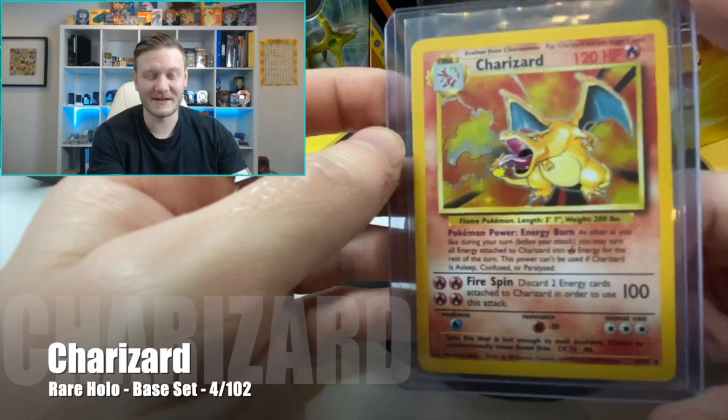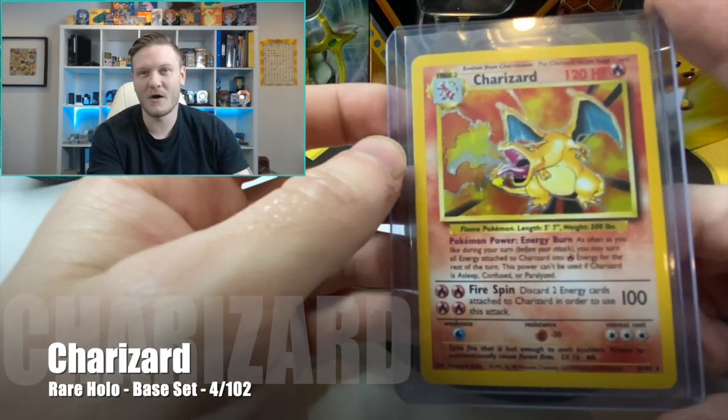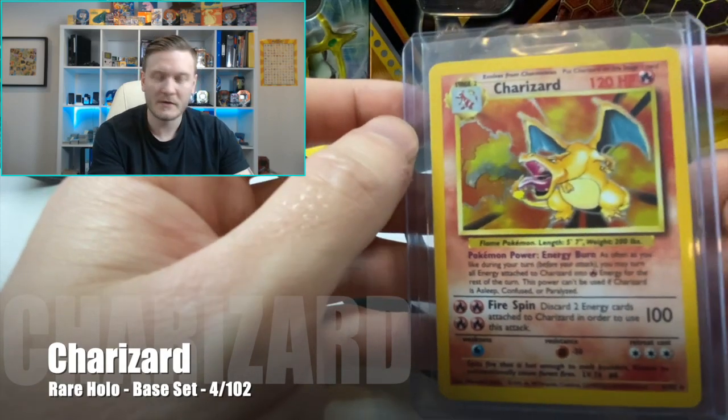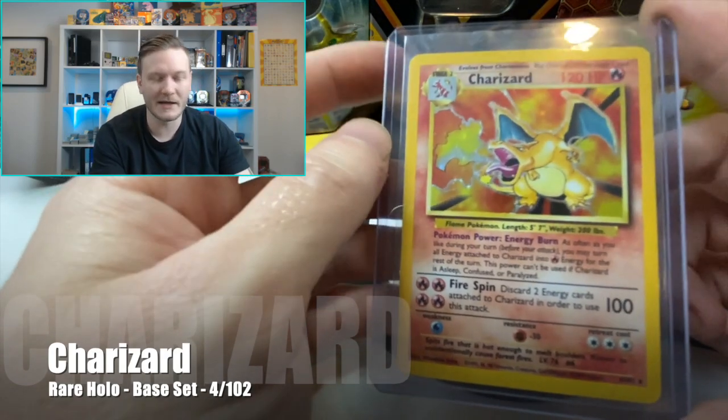This is one of 3 in my collection. 2 are mint. One is super mint. This one's near mint, I would say. The other one is light play.